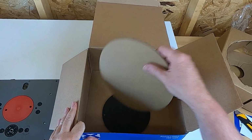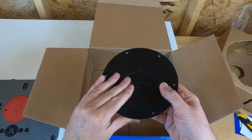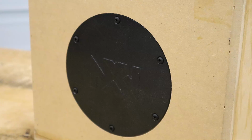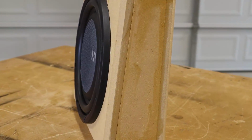And one really cool thing about the shallow mounts is they throw in this metal plate right here. This lets you cut a hole in the back of your box, and then you can cover that hole with the plate in order to get more clearance for the magnet. So if you're using 3/4 inch material, that gives you another 3/4 inch of clearance. You could, in theory, mount this thing in a box with less than 2 inches of internal depth.